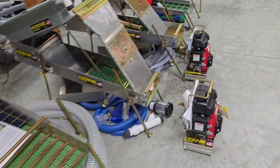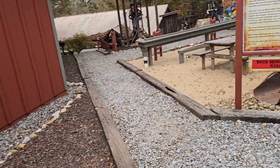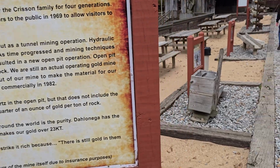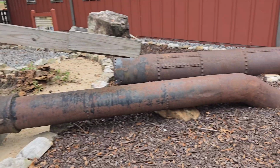All right, let's take a look outside. They sell bags of crushed ore from the crushed quartz that they mine right here on the property. And you can take it down there to their panning station and pan it out and get some nice gold. It's pretty easy to pan through crushed quartz, so if you're a beginner, that's a great way to learn. We'll take a quick little look around here.